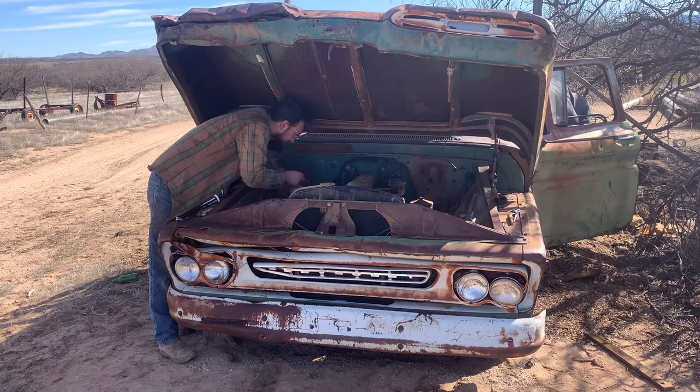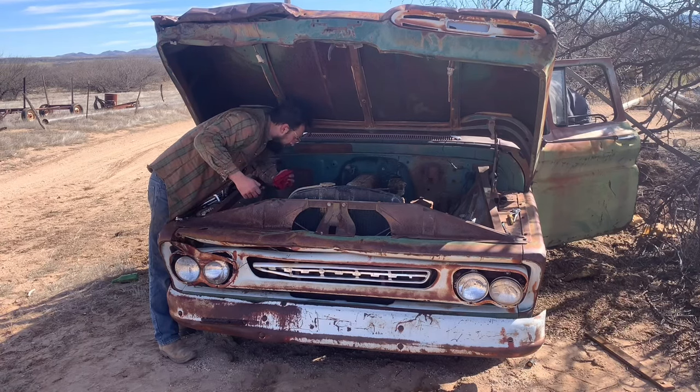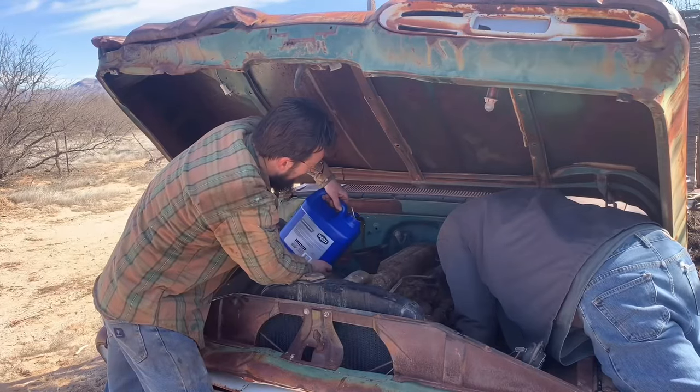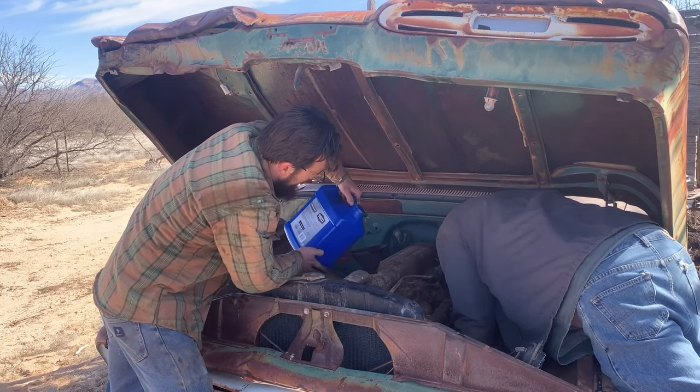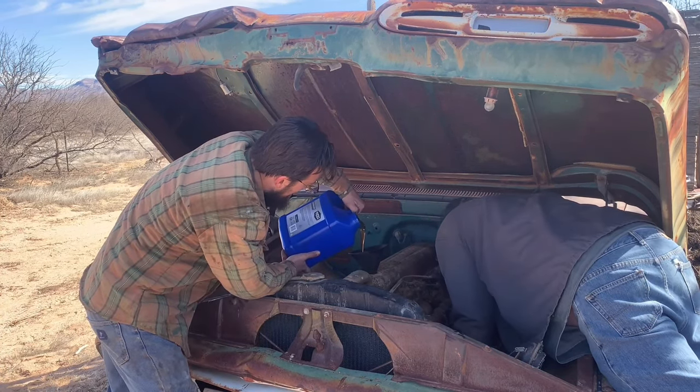Next order of business is to check the oil, and surprise, surprise, there was nothing on the stick whatsoever. Where it went, I don't know. But we have to at least read on the dipstick so we don't burn it up, if indeed it starts.